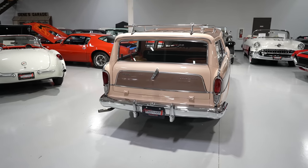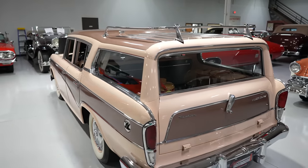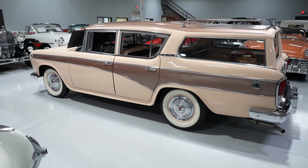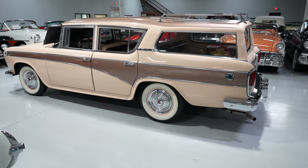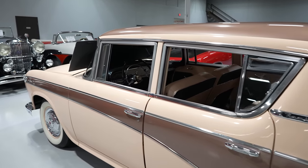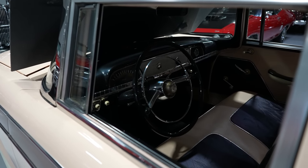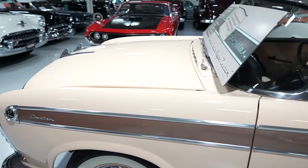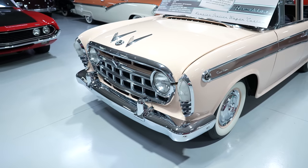Another station wagon, family vehicle, Rambler. Kind of very unusual. Don't know that you'll see another one of these around. Not sure that I'm a fan of it. I think I would rather go for that Pontiac station wagon. Rambler station wagon custom, copper tone, poly, and peach.